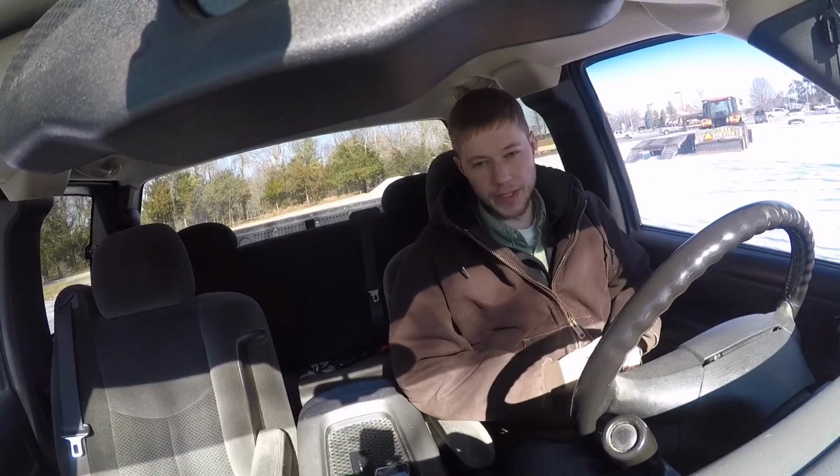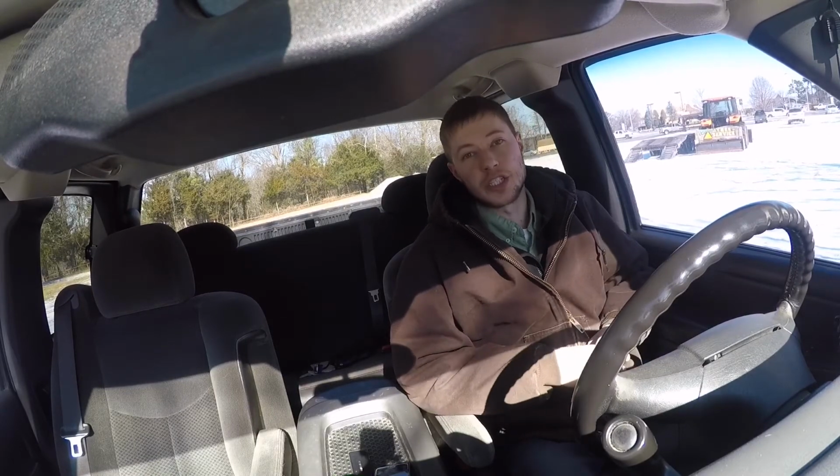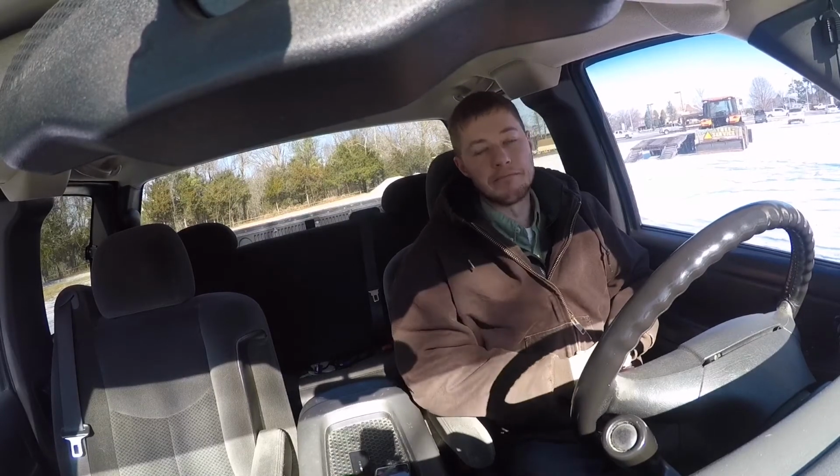But overall, it didn't look like a huge change in the interior, which I'm okay with. I think they did a fantastic job on the 14 and up. I mean, it was a much needed update that Chevy did there, so I'm okay with that.